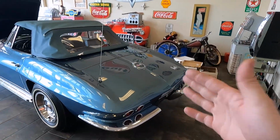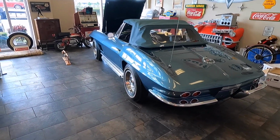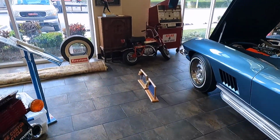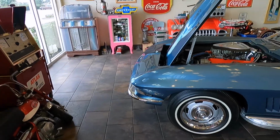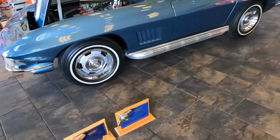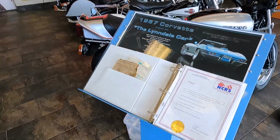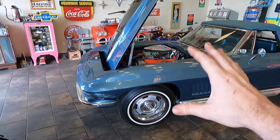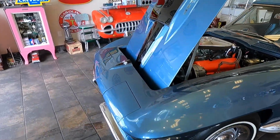Now when I say masterpiece, I mean it because this car has been decorated and awarded some of the most prestigious awards that you can get in the Corvette world. Everything from NCRS Top Flight, Bloomington Gold, you can see the Triple Crown Awards here on the floor. I'm going to go through some of the immense amount of paperwork that we have on this car, but it is very, very rare for me to have a car here that has been verified this much.